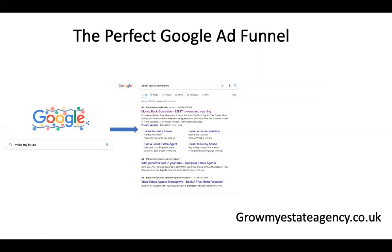Literally no budget on the bottom end, and definitely no budget on the high end. But basically you can start this type of advertising for around about £150 a month, thereabouts. So £7 a day on a 20-day month even. We're only going to spend money with Google when someone actually clicks or Googles what we're looking for: value my house, house valuation, that type of thing.